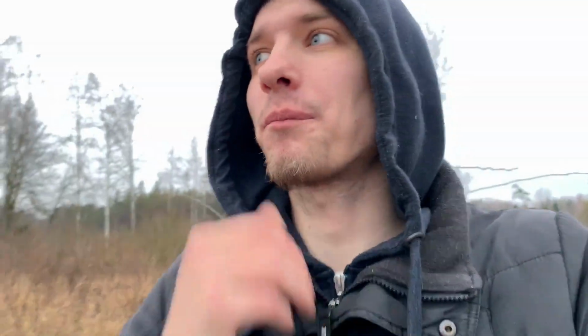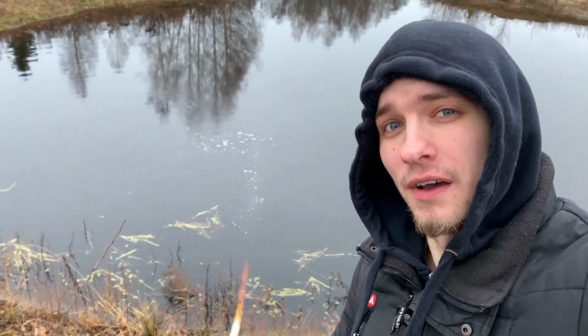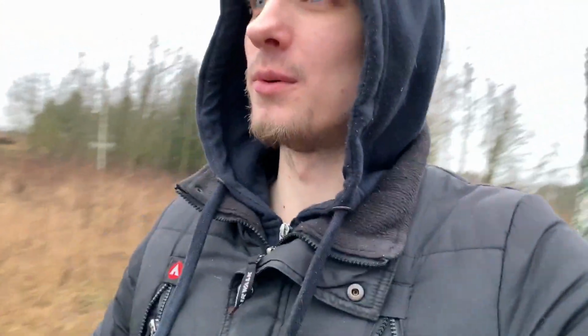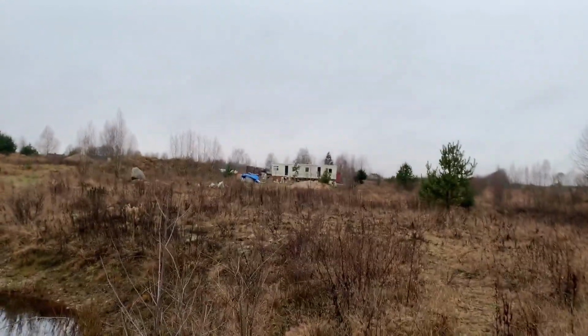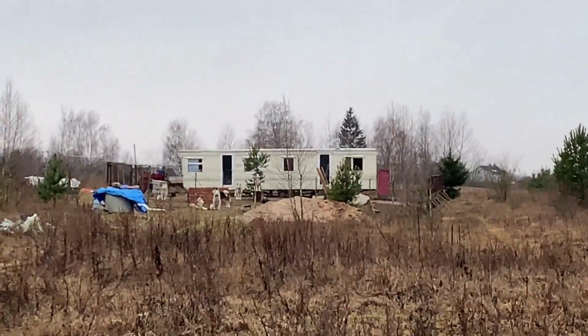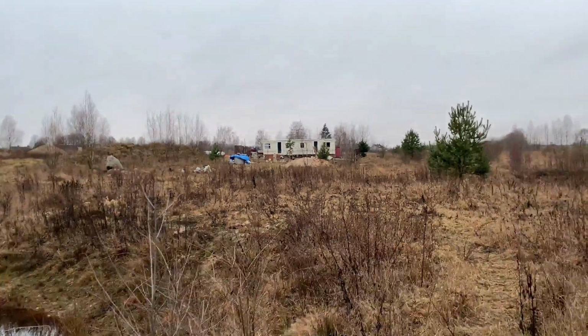So I'm filming to show you that we're making ourselves a little pond. It's a little pond. And regarding where our doggies are, you can actually see them right now. Look. So it's not that far away. This is still our land. Our land stretches up to these trees.